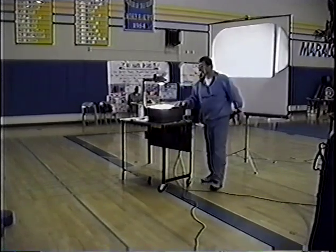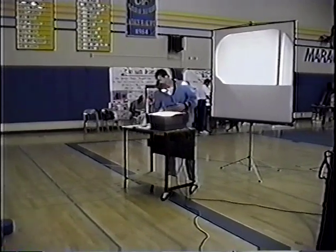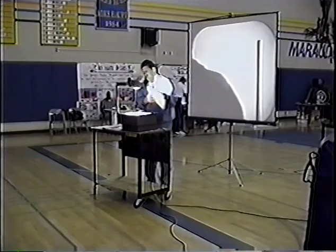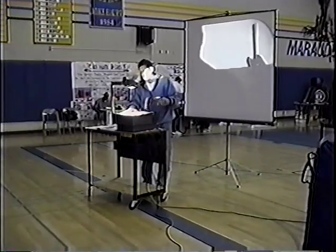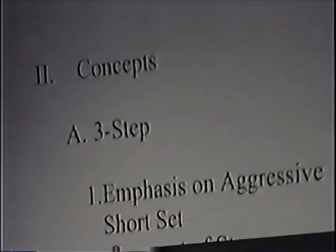All right. Set and body posture are critical. They're absolutely critical. Got to talk to your offensive linemen all the time about that. All right, let's talk about the concepts of the 3-step drop, which we started talking about a little bit. You want an aggressive, short set, an aggressive short set.